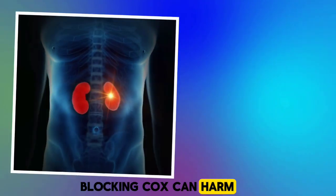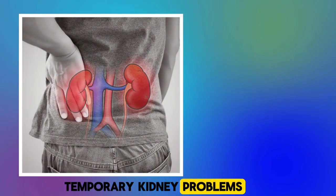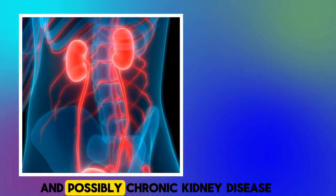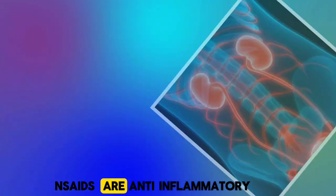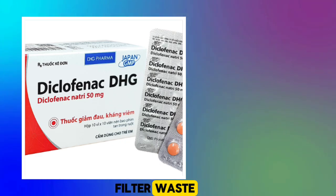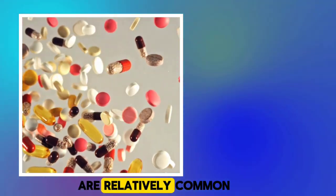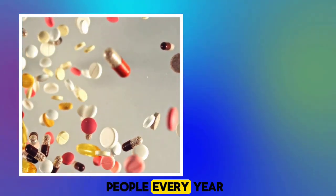Blocking COX can harm the kidneys by reducing blood flow, which can cause fluid retention, high blood pressure, and temporary kidney problems. In severe cases, this can lead to acute kidney injury and possibly chronic kidney disease. Additionally, despite the fact that NSAIDs are anti-inflammatory, long-term NSAID use can cause inflammation in the kidneys, affecting their ability to filter waste. What is even more troubling is that kidney issues from NSAIDs are relatively common, roughly affecting 500,000 to 2.5 million people every year.